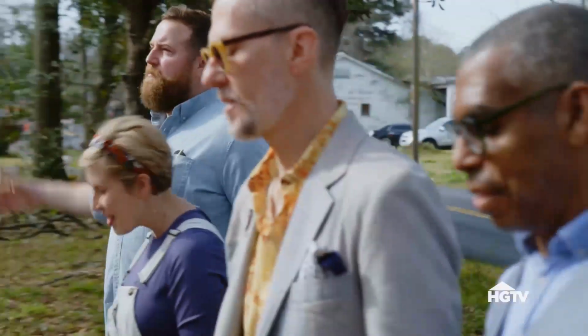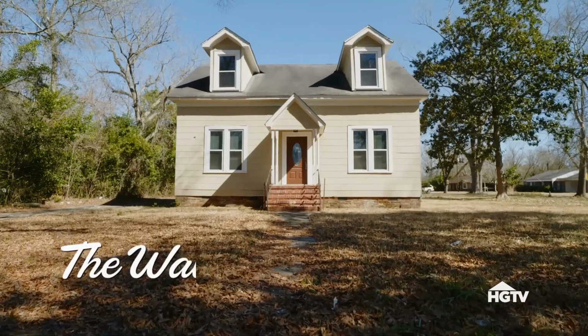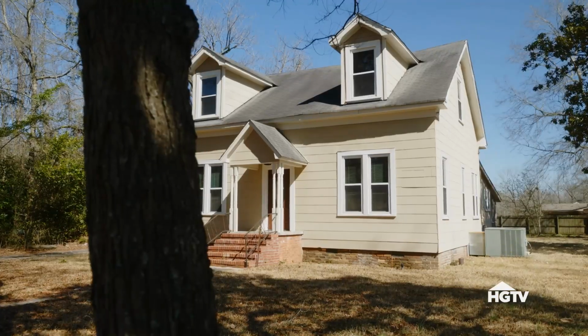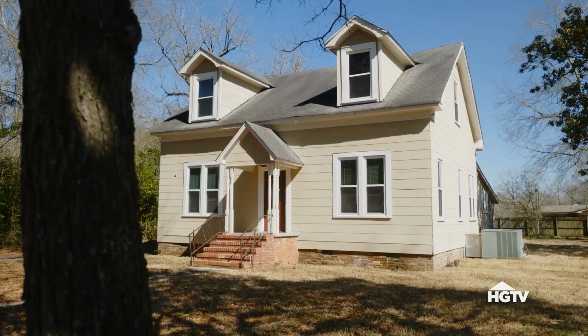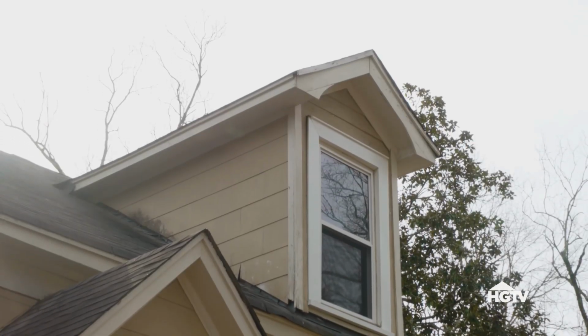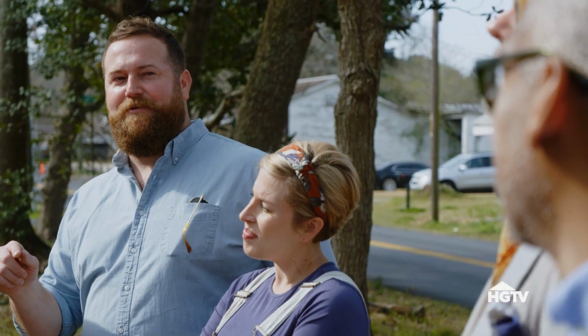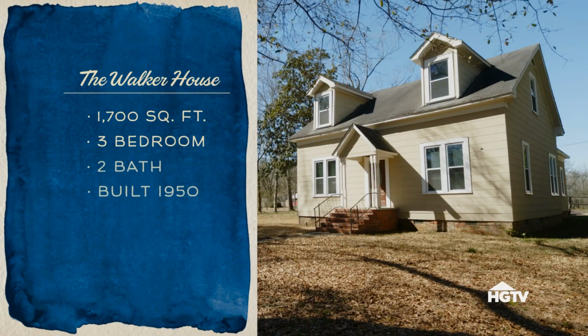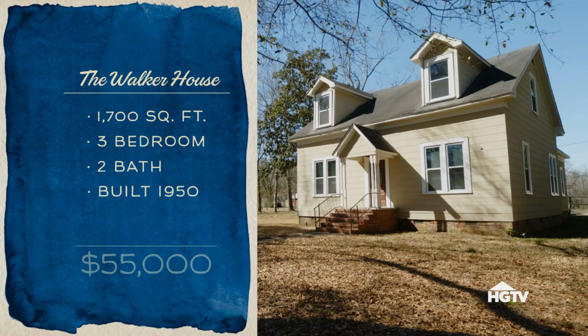All right, welcome to the Walker house. Wow, I like this. Yeah, it's amazing. I like it. It's a big lot. Mabel and Dexter Walker were the first people to live here. They lived here for 35 years, and he was a telegraph operator for the GM&O Railroad. 1,700 square feet, 3 bedrooms, 2 baths, and it's listed for $55,000.